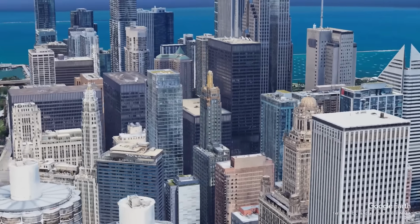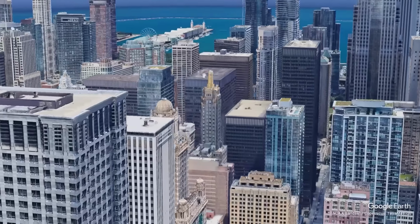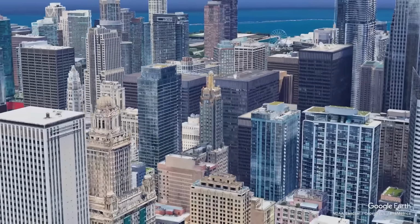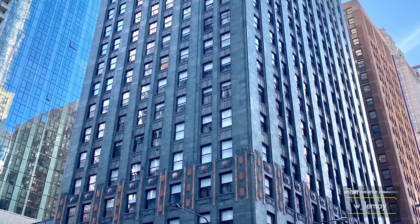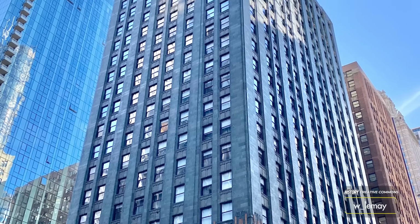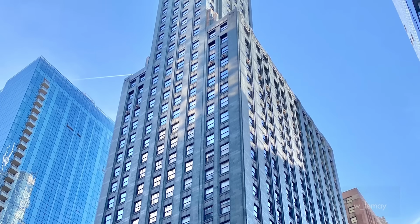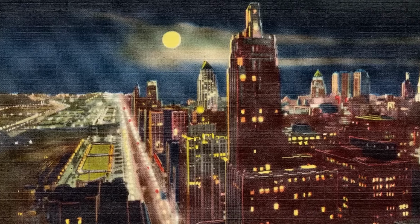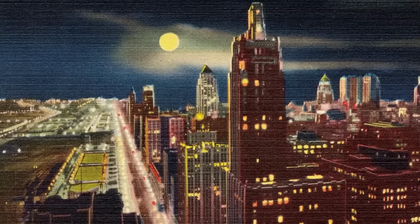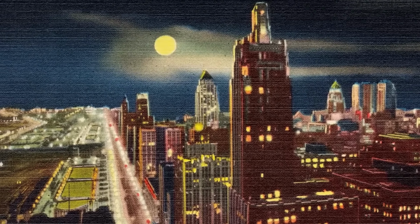Structurally, the Carbide and Carbon Building features a steel frame construction, allowing maximum height and stability while minimizing the need for interior columns and partitions. This innovative approach to structural design allowed for flexible floor plans and open, bright spaces, creating a functional and aesthetically pleasing environment. In the past, at night, the building stood out with its impressive 50-foot tall chimney, with dedicated spotlights shining upon it to make it visible from afar.